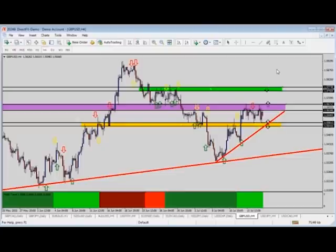How do you stay in trades? Well, you trade between the decision points in the market. If you buy the yellow zone, you target the purple zone, then you target the green zone. If you happen to sell at any of these levels, you just target the next level lower.